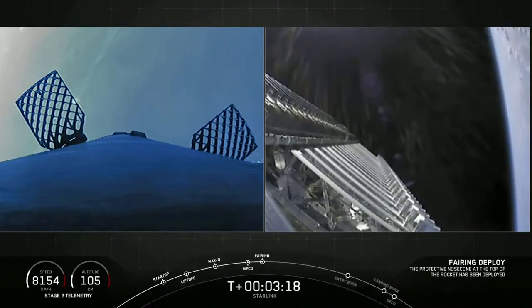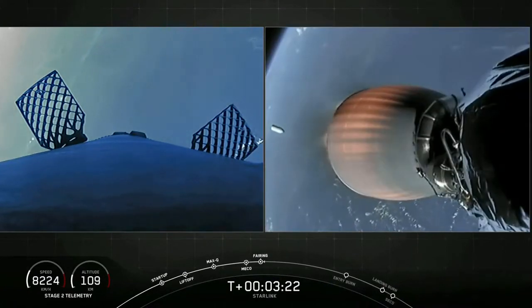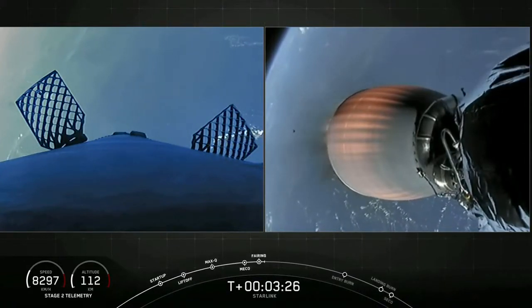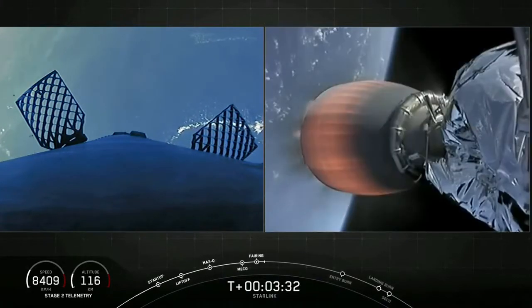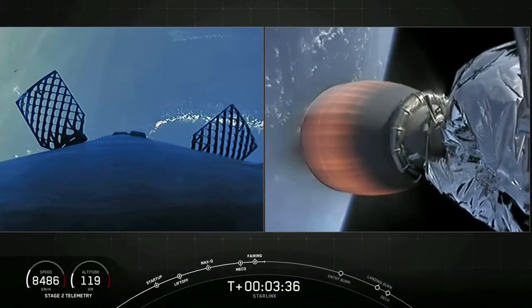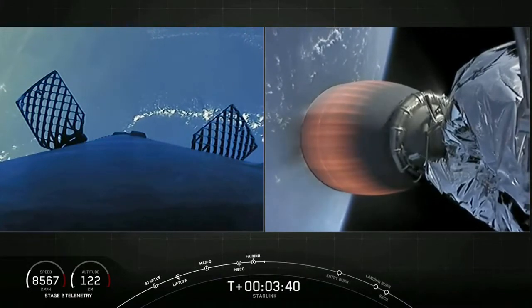There on your screen, we now see those 60 Starlink satellites. Those fairings will make their way back to Earth as well. Like I mentioned before, we won't be able to bring live coverage of the recovery attempt for those fairings, as they'll be happening after we close our webcast. So be sure to check in on our social media accounts for updates on that.